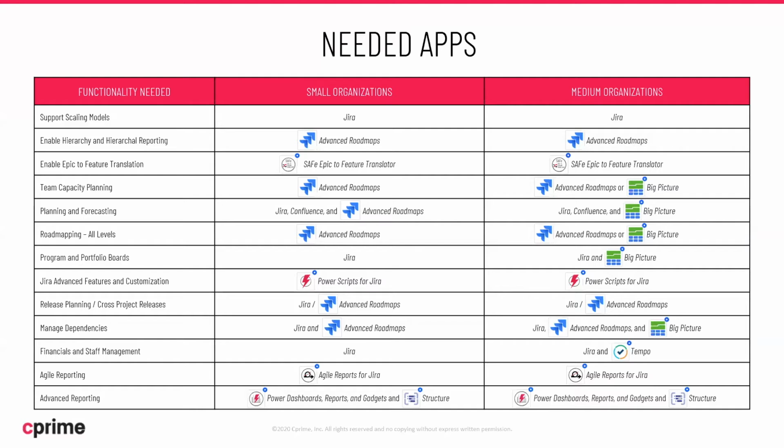Here you'll see some basic functional needs that we often hear about from our scaled agile clients, and specifically our SAFe clients in this instance. You'll see things like the need to support scaling models, to enable hierarchy and hierarchical reporting, and to enable that epic to feature translator. Many folks have a really hard time with Jira because out of the box, it's missing that layer in between epics and stories, which is called feature, right?